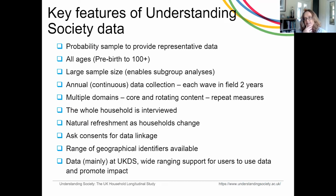Understanding Society is a panel study, which is a bit different to a lot of the studies in CLOSER, which are cohort studies. It is based on a probability sample of postcodes, which enables us to provide representative data of UK households. It follows people of all ages.